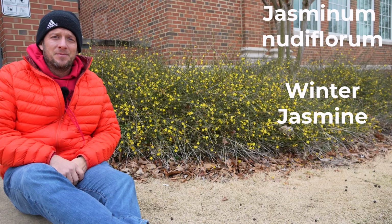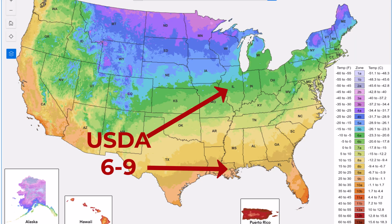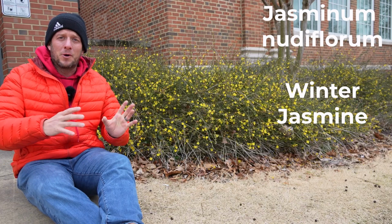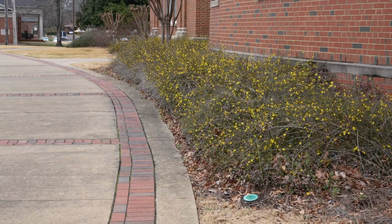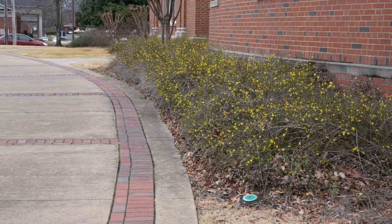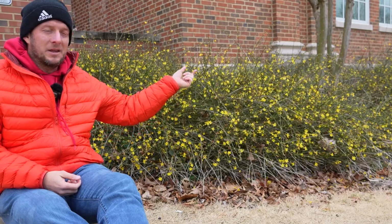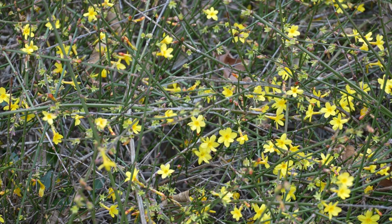This is Jasminum nudiflorum, winter honeysuckle. USDA zones 6 through 9, and it prefers part sun to full sun, so it can survive that 4 to 8 hour window, and it can also survive 8+ hours. Here in this location, it's getting part sun, it's shaded in the morning, and then it gets sun in the afternoon. It can survive in full shade, but you're not going to get the flower production that you otherwise would in a more sunny location.